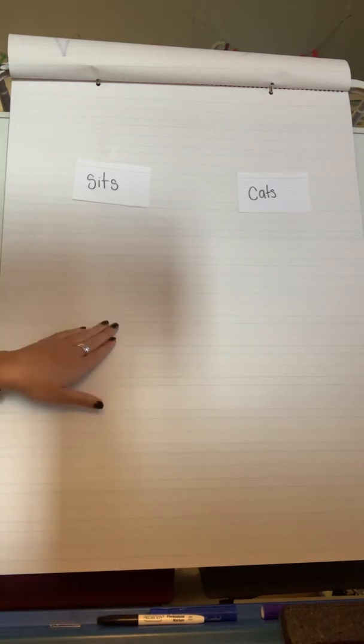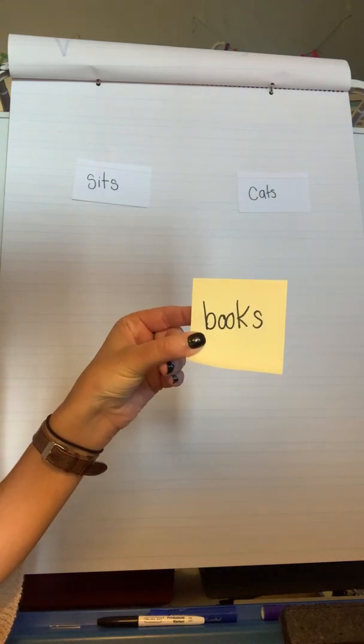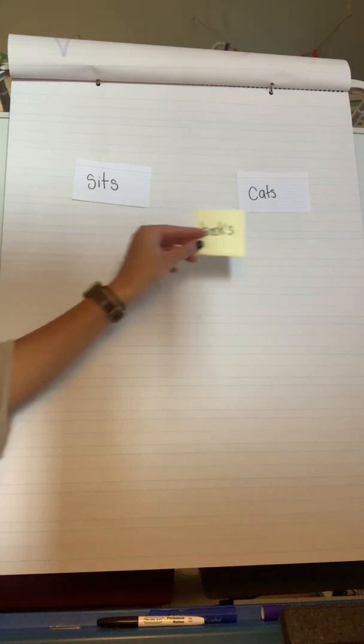So next we're going to look up here at this chart paper. On my chart paper, I have two words. I have the word sits and I have the word cats. Can you all say those words? Sits, cats. So words that are verbs are actions. They are things that we do. And those words are going to go under sits. And words that are nouns, which are things, those words are going to go under cats. I have some Post-it notes with some words on it, and you all are going to tell me, does it go under sits, which is a verb, an action, something we do, or does it go under cats, which is a noun, a thing? Okay, I'm going to hold up the first one. This is books.